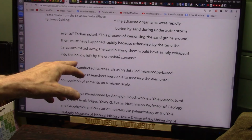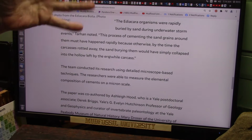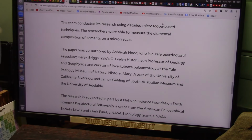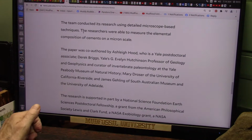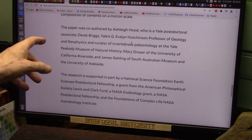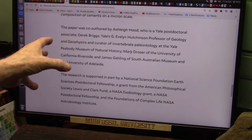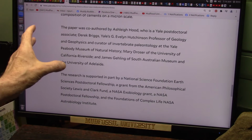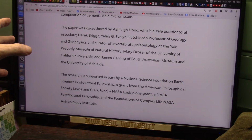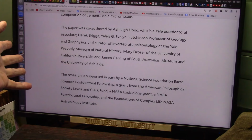Yes, because there's a giant worldwide flood. So they say they know it happened right away, because otherwise they would have rotted. So the team conducted this research using microscope-based techniques, like I do. The research is able to measure elemental composition of elements on a micron scale, which I do. And I presented it to Derek Briggs. He's the professor of geology and geophysics and all this stuff at Yale, back when they called it geology. Well, guess what? They changed the name to call it planetary sciences. I'm not kidding you. He was a professor of geology and geophysics. Well, they changed the name.